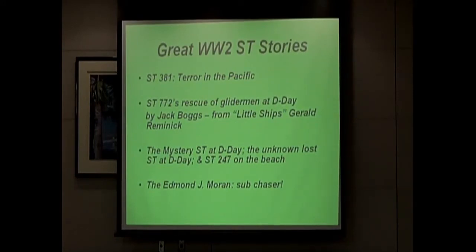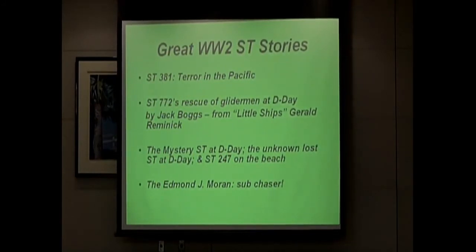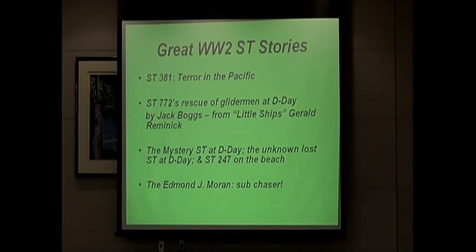ST-247 hit some of the underwater obstructions coming in and made it to the beach. Stayed there 3 days while they repaired the hull. Is that the one he was talking about? Well, he probably would have seen that. So I'm not sure it's possible, but it's just one of those many, many mysteries around all these tugboats.